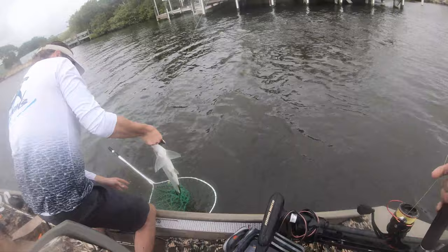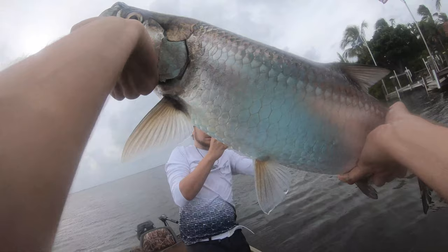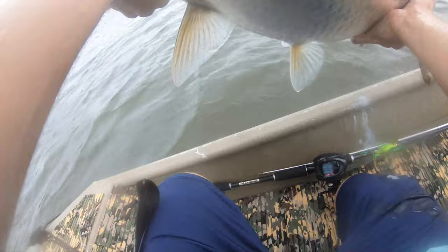Look at that. Really quick. Great picture. It's like a 10, 15 pounder. Yeah, that's a great picture, bro. Hell yeah. The one I caught last time was not this big. Beautiful. This is a beautiful fish. Yeah, go ahead and revive him and get him back in there.